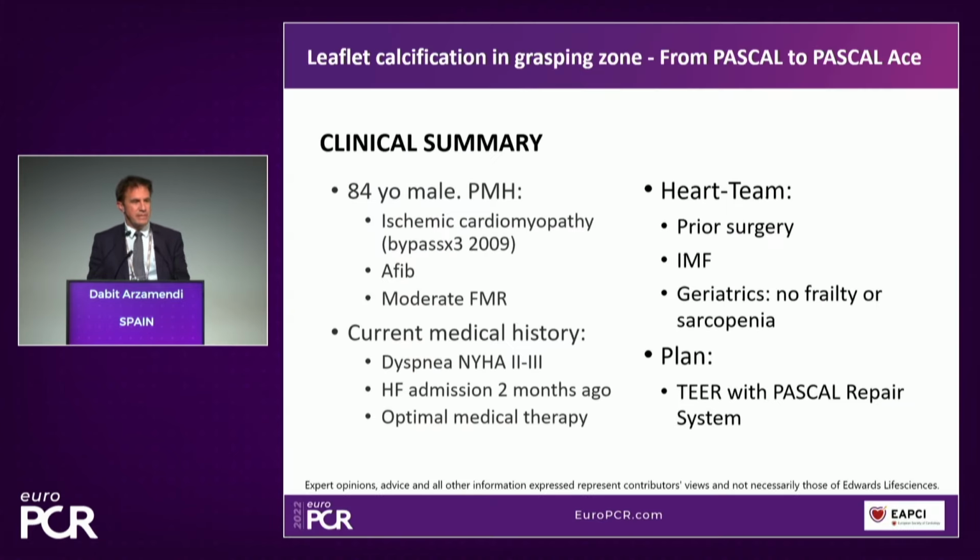So the first patient was an 84-year-old male that had a prior history of CABG. And he already had a moderate mitral regurgitation at this time, but it didn't get fixed. And it got worse over time, and he started to have shortness of breath. The medical therapy was optimized, and despite that, he was symptomatic, so he was referred for edge-to-edge repair.